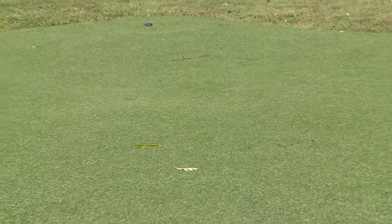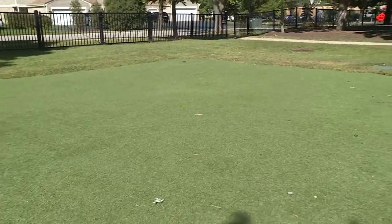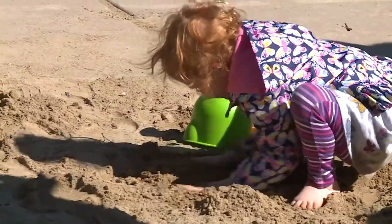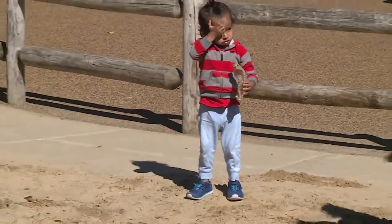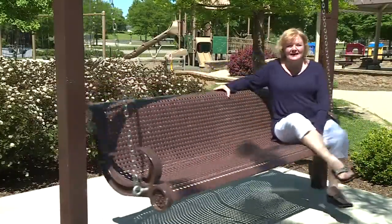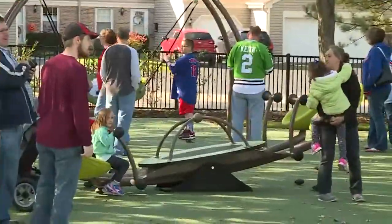With artificial turf over a safety surface, there is less mud, which of course means less mess. The kids also have a sand play area and can dig like archaeologists for fossils and other buried treasures. This is especially popular during the dinosaur units at the camps and preschool. Well, that looked like a lot of fun, but there's even more to enjoy here at Hattendorf Park.